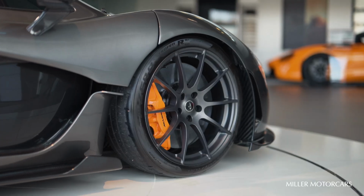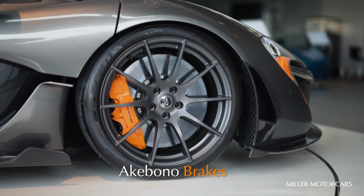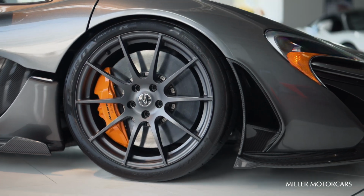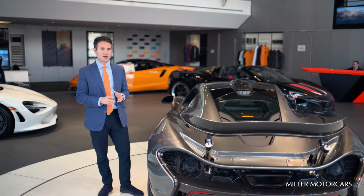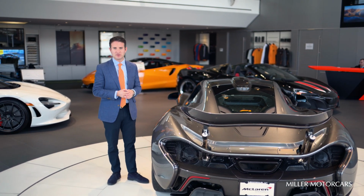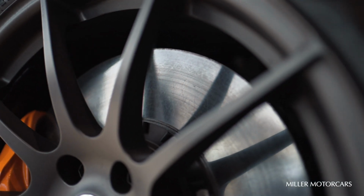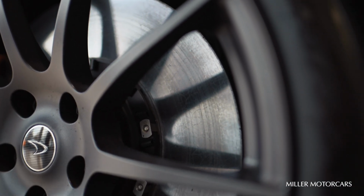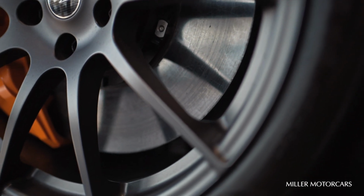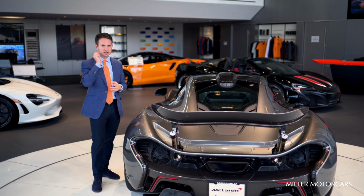We have Akebono brakes, which were a first for a road car. This is a Japanese supplier that is also supporting Formula One on a carbon fiber brake, not to be confused with carbon ceramic brakes. A very unique feature. They have this mirror-like finish on the outer part of the brake area, which gives this car beautiful stopping power. The sound of the P1 at full throttle still today is a very distinctive note.